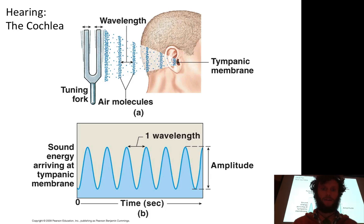The distance between these waves, these pressure waves in the air, is the wavelength of the sound that we're going to be experiencing. Those pressure waves go into the outer ear and impinge upon the tympanic membrane. So this is a way of depicting the sound energy in that bottom thing. The wavelength is going to be inversely related to the frequency, so the pitch of the sound.